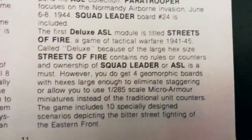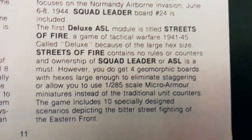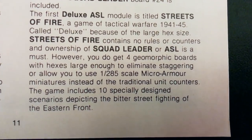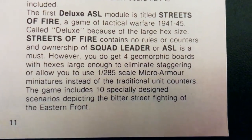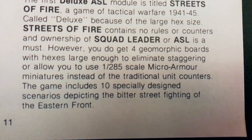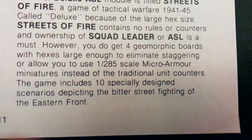The first deluxe ASL module is titled Streets of Fire, a game of tactical warfare, 41 to 45, called deluxe because of the large hex size. Streets of Fire contains no rules or counters, and ownership of Squad Leader or ASL is a must. However, you do get 4 geomorphic boards with hexes large enough to eliminate staggering or to allow you to use 1/285th scale micro-armor miniatures instead of the traditional unit counters. The game includes 10 specially designed scenarios depicting the bitter street fighting of the Eastern Front.